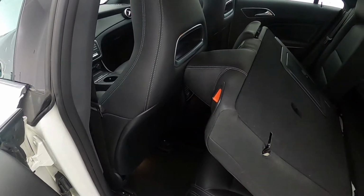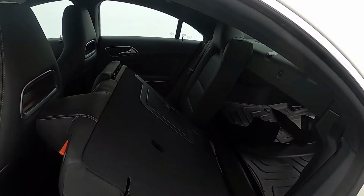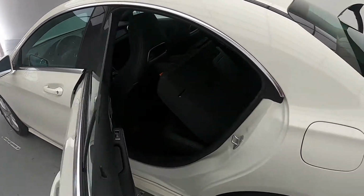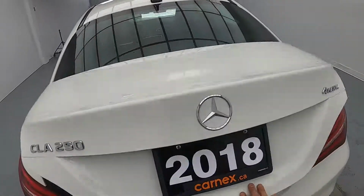Of course, if you move up the front seat, it will go all the way down flat. And these are 60-40 split, so if you want a little bit more cargo room but still want to carry a passenger in the back, you always have the option to do that. Let's close this up, look at the other side of the car.